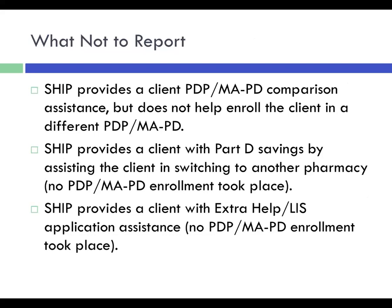Also, switching to another pharmacy, that's actually one of the examples that they gave us, so I think that's null and void now, so don't worry about the second bullet. The last one, though, is important: if we just do an extra help or Medicare Savings Program application, we're not recording the savings for that with just doing the application. So when I say just doing the application, it means they haven't been approved for benefits yet. Once they've been approved for benefits and we do a comparison to save them money, then yes, we're going to record that. But just the application itself, we're not recording for this pilot project.